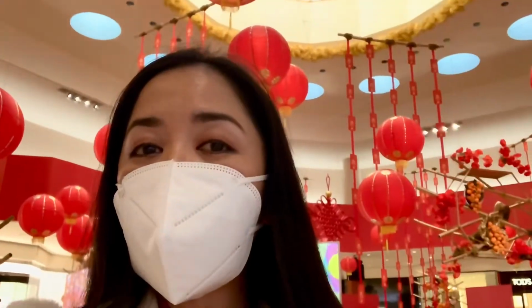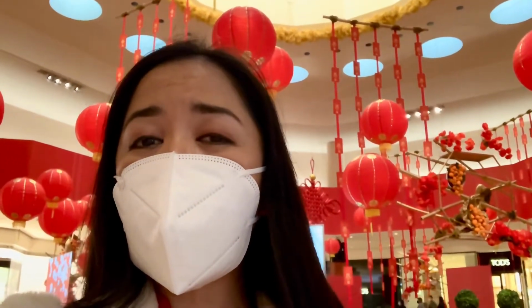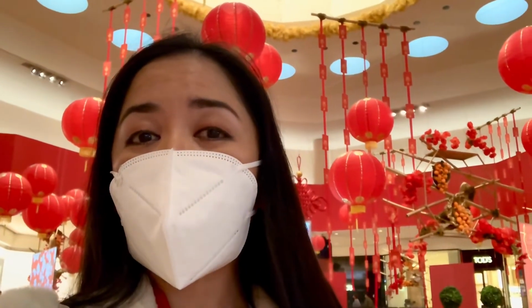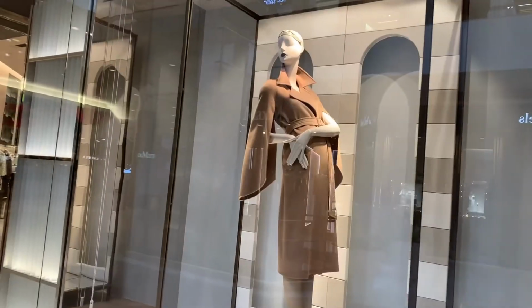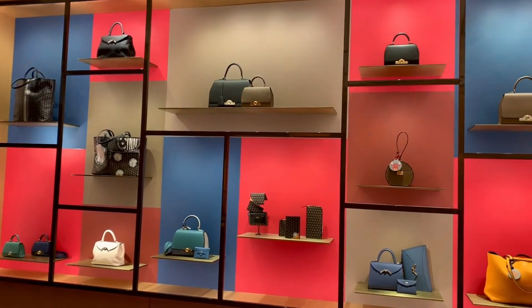Well, it's not so good to come here on the weekend. Almost a lot of stores that are popular have lines, so a lot of people. Let's check Max Mara. So this is what they have right now.